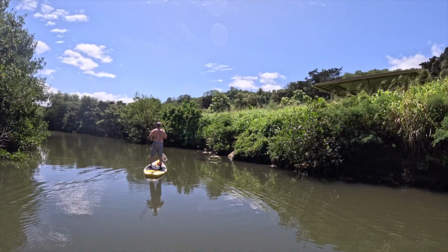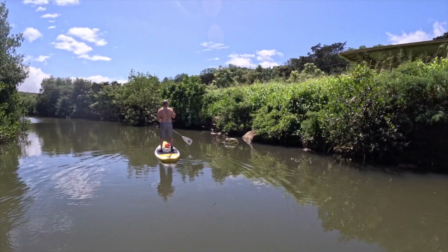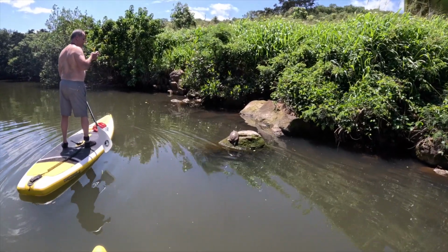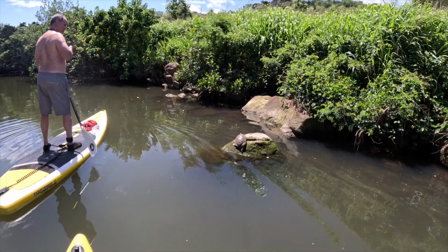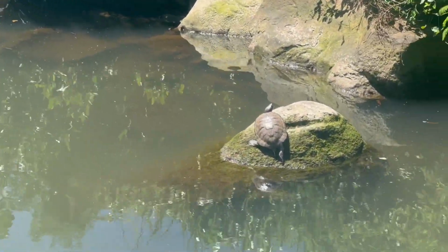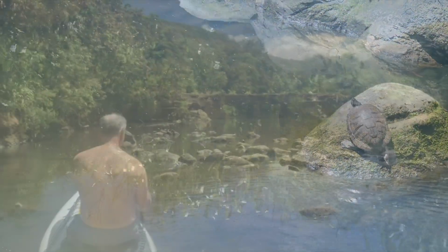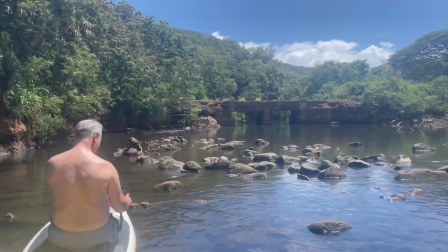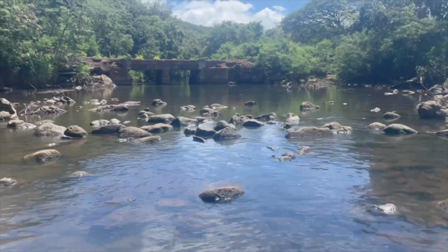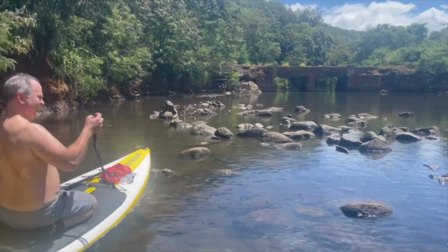Turtle on this rock right here. He's like a land turtle. Don't scare me. Okay, we're at the end. It's gotten too shallow. Can't get any further. We both almost biffed it hitting rocks. So it probably means time to turn around.